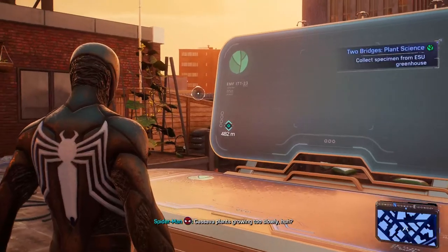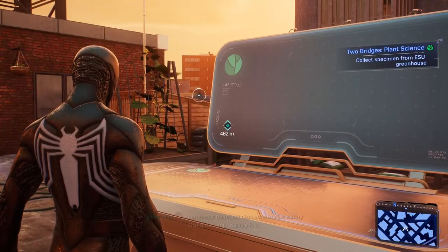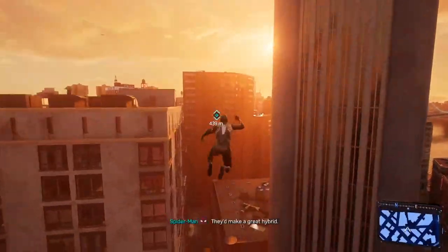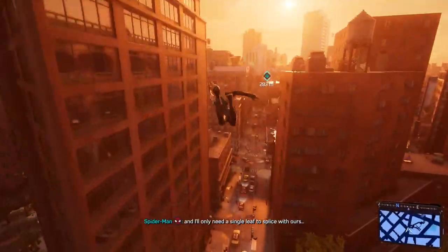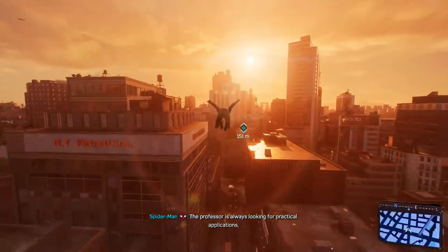Cassava plant's growing too slowly, huh? Better head to ESU. A professor there just discovered a new variety that grows impressively fast. They'd make a great hybrid. Their rare variety of the Asian cassava plant grows like crazy. And I'll only need a single leaf to splice with ours. The professor is always looking for practical applications.